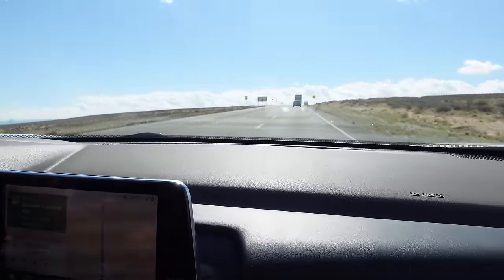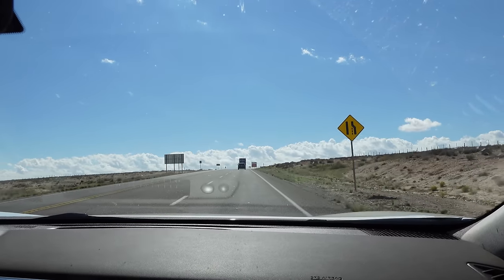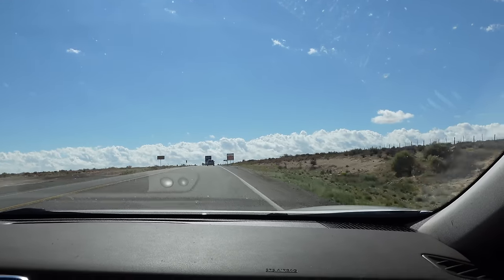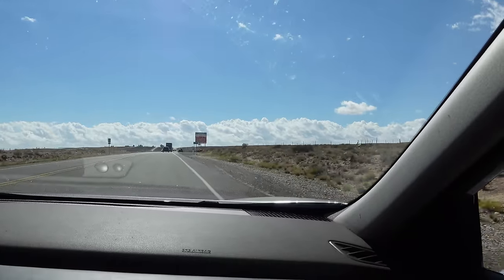Come on, Google. Yeah, because I can see... I bet we have to pass it before it shows on screen. Probably. But there are cars past it, look, so we will pull over. Yeah, that says welcome to Utah there.